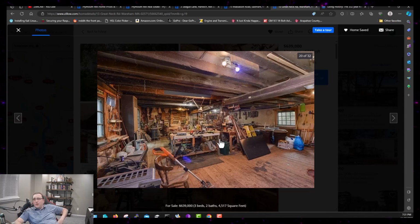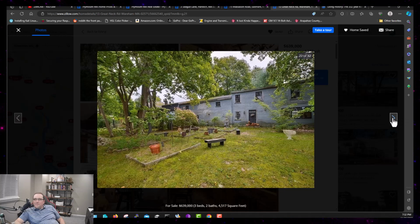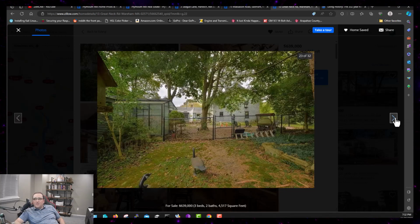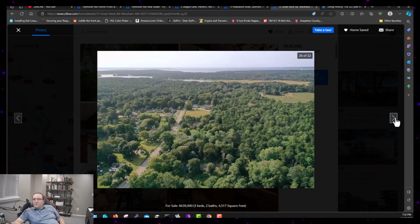This is a big workshop, huge. Loving the wood floor on it. I love all the exposed wood beams and everything. Tons of room in here. Just an absolutely, for someone like me, phenomenal workshop. Looks like maybe more of that workshop, or maybe an art room or something like that. I'd be spending so much of my time down here every day. Get to the outside. It's big. It's a big house. Got decent sized yards and everything. Just absolutely really, really cool.